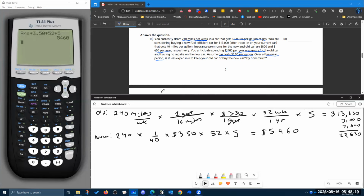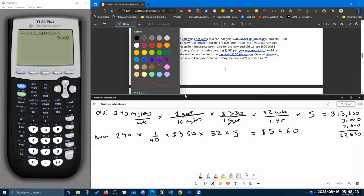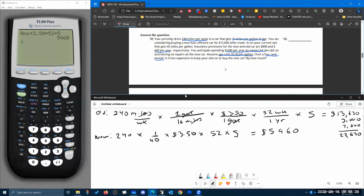So let me just show you the things related to the new car. I'm going to make it red here. So we have that one-time cost. There's our mileage, there's our cost of insurance, and that's it. We have no car repairs on the new car.